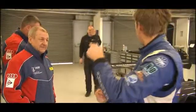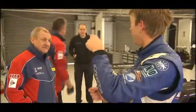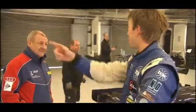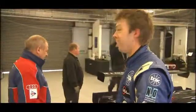The moment I caught it, I thought, oh, I've got a right rear puncture. Just straight round the left, straightened up before the tight left, and then the wheel just overtook me and went flying into the barrier. Oh, Jesus.